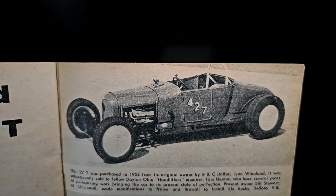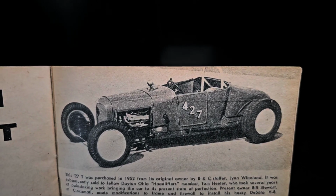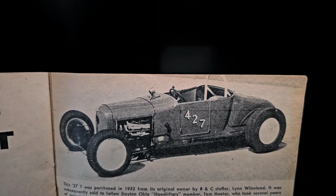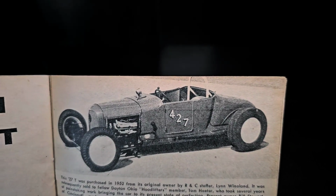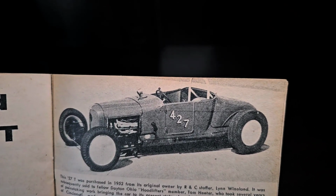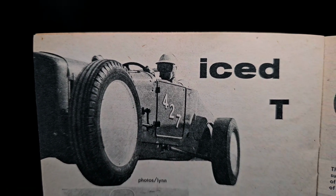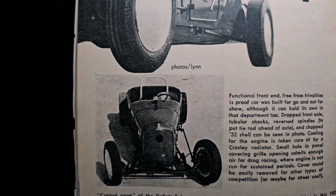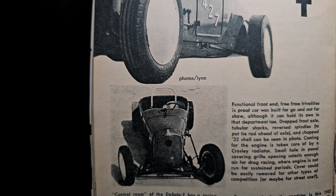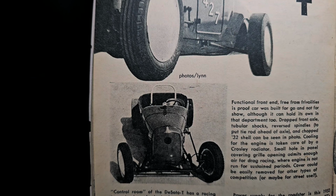This '27 T was purchased in '52 from its original owner by Rod and Custom staffer Lynn Wineland. It was subsequently sold to fellow Dayton, Ohio Hoodlifters member Tom Heater, who took several years of painstaking work bringing the car to its present state of perfection. Present owner Bill Stewart of Cincinnati made modifications to frame and firewall to install its hefty DeSoto V8. True racer. Functional front end, free from frivolities, is proof the car is built for go and not for show, although it can hold its own in that department. Tube front axle, tubular shocks, reverse spindles.